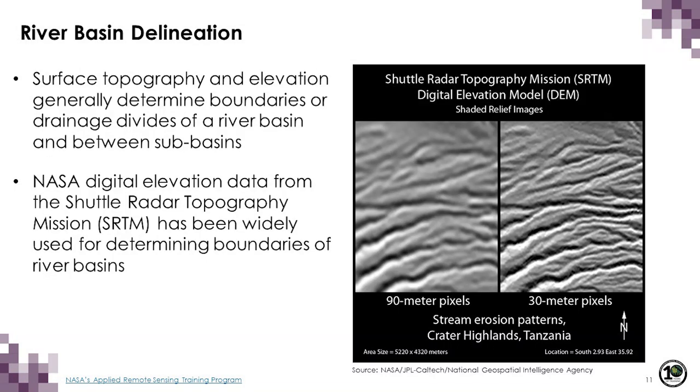So river basin delineation is usually based on elevation data. Topography, elevation, and slopes generally determine boundaries of drainage divides of a river basin and between sub-basins. And NASA has a digital elevation dataset from the Space Shuttle, the Shuttle Radar Topography Mission, or SRTM, that has been widely used for determining boundaries of river basins.